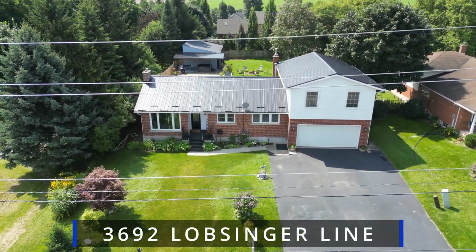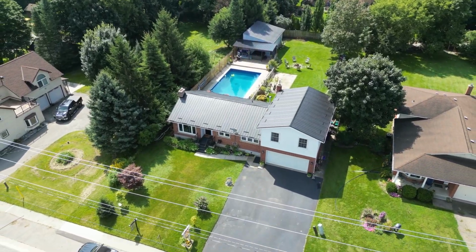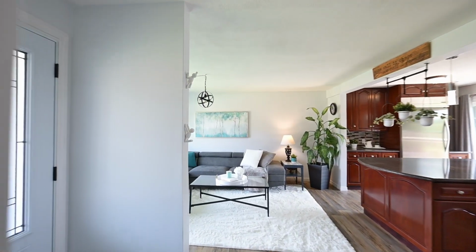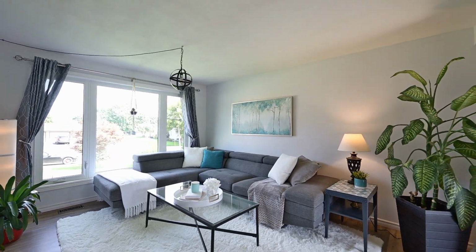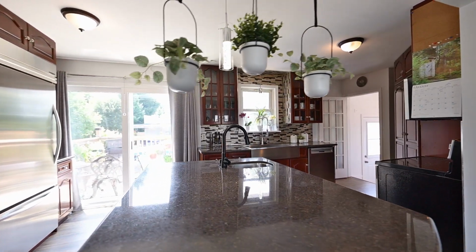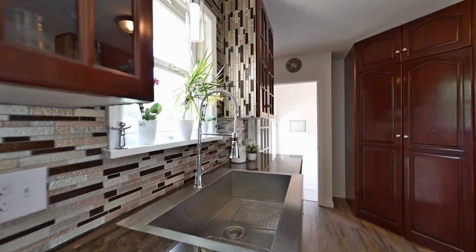Here it is, your chance to live in a quiet village on a country-sized lot, ready for summer splashy fun and loads of options inside. This expanded bungalow is ready now. The main floor comes into view. The living areas and kitchen are just right, with the elevated deck overlooking the pool close by.